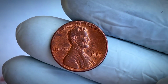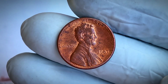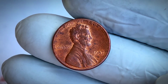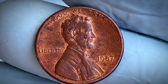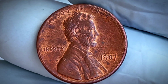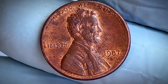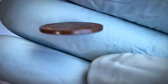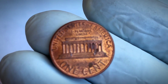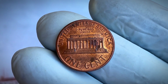I'm talking about the 1987 and 1988 Lincoln Memorial cents that have been quietly making waves in numismatic circles. These aren't ancient coins from some shipwreck or the Wild West, they're from the era of cassette tapes and shoulder pads, potentially sitting in your coin jar right now. Today, we're diving deep into these remarkable modern rarities that prove sometimes the most extraordinary treasures come in the most ordinary packages. Let's start with the 1987 penny.